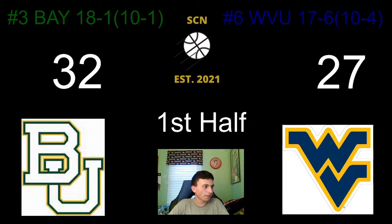Baylor passing the ball around. Player shoots a three, it's no good. Passes it out to Jared Butler, but he misses the three. They get the rebound. They shoot another three, and it's no good. They still get the rebound. Baylor shoots it, it's no good. Passes it back out. And Matthew Mayer shoots. It's no good.